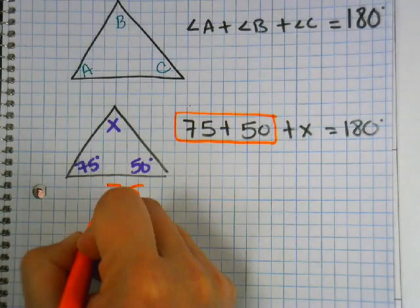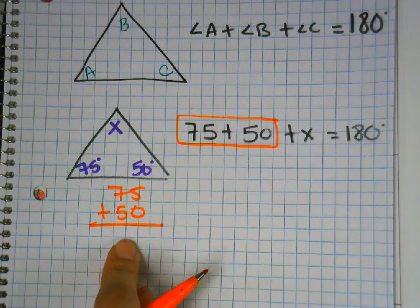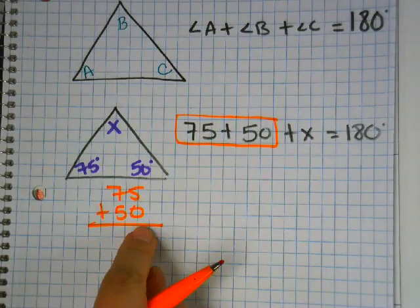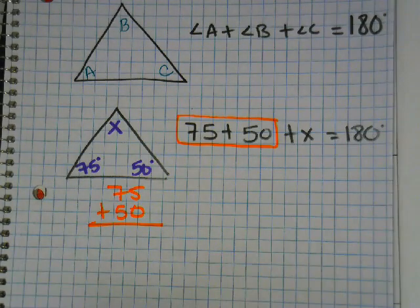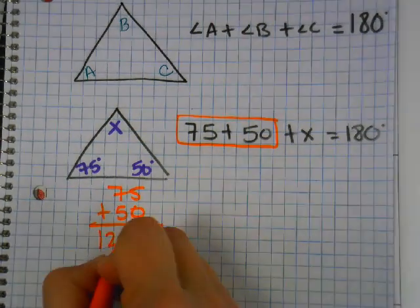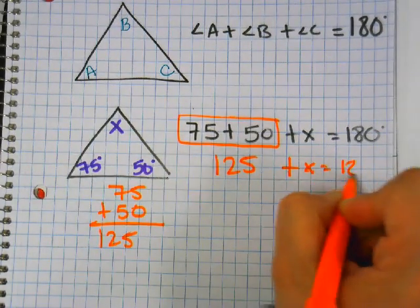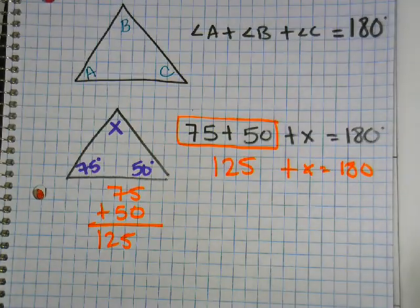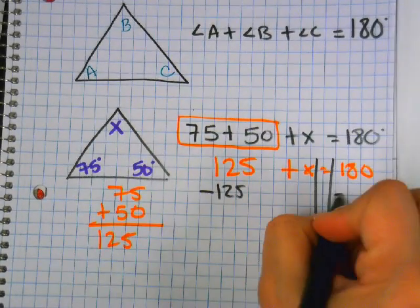75 plus 50. So we go to the side. Good, Michael. We add 75 plus 50 and we get 125. So this is 125 plus x equals 180. Then how do I solve this? Minus 125, minus 125.